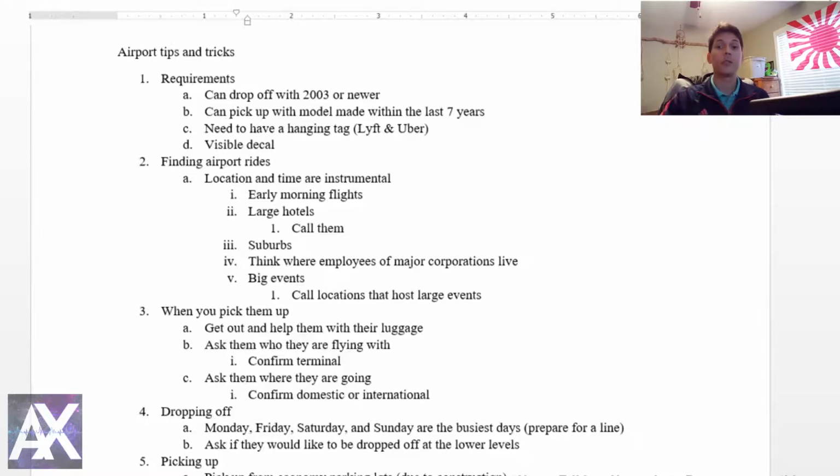That strings into the next one. You also want to find big hotels or hotels a lot of people come and stay at, either for consulting work, corporate work, vacation, leisure events, things like that. So really just call around and ask, but pay attention to the big event places and the hotels that are probably going to house the people who are going to those big events.